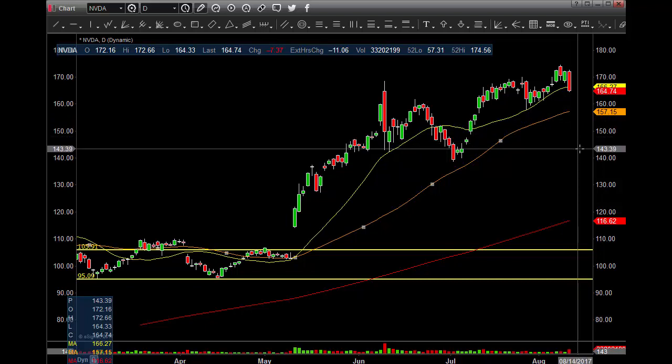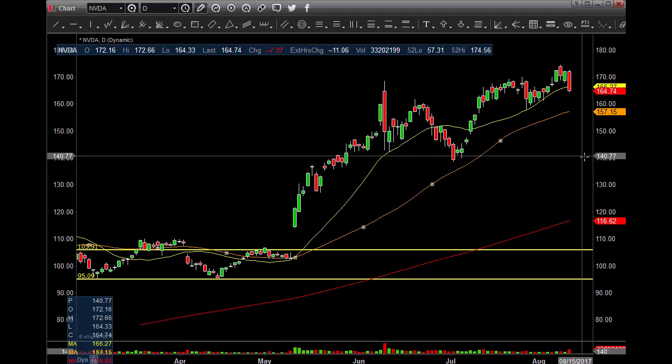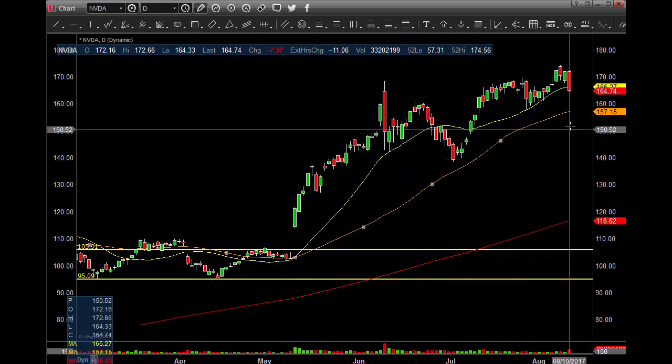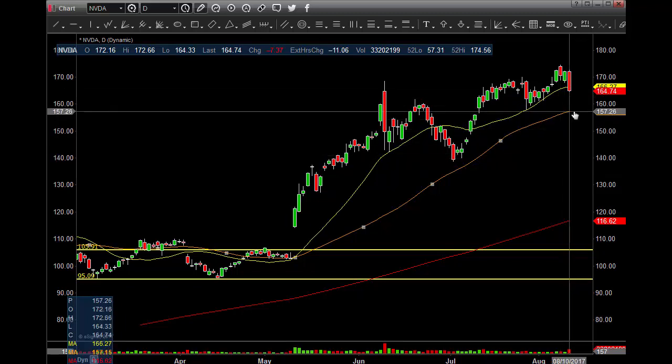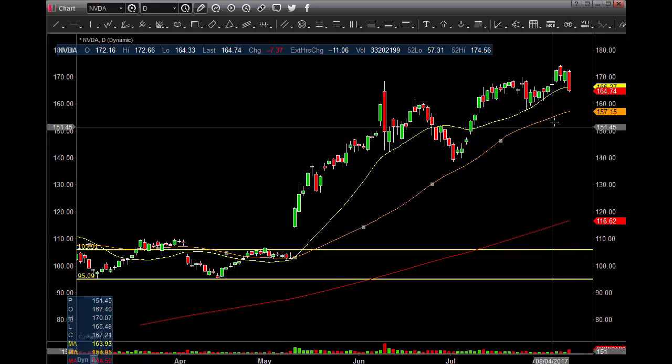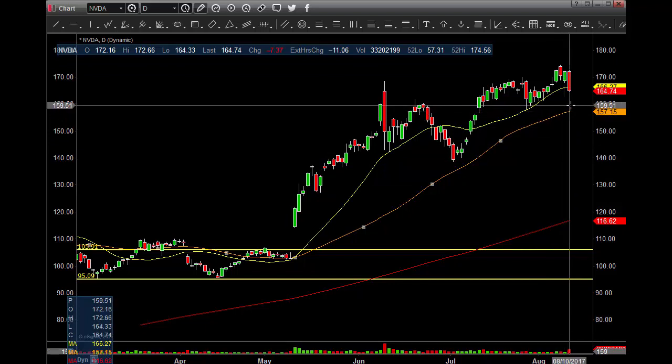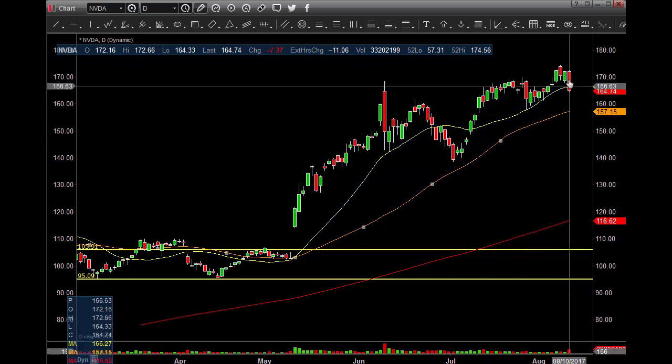146.77. If it cracks that, then it probably will fill the gap. I don't know if we'll get down here, but we'll see what kind of selling pressure it puts on the markets and stuff like that. My guess, though, and light volume might prevail, they try to push it up, at least save it above the 50 MA and kind of make everybody happy going into the weekend. But we'll see.